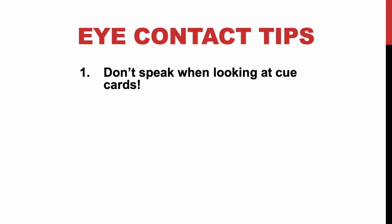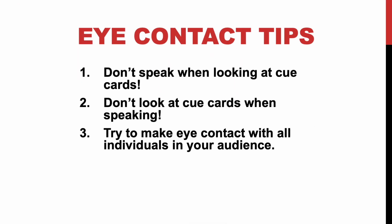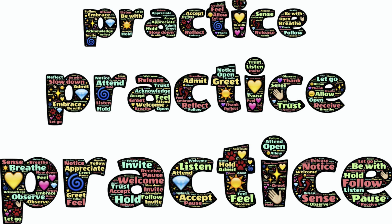Remember these rules or guidelines. Don't speak when looking at cue cards. Don't look at cue cards when speaking. Try to make eye contact with all individuals in your audience. Keep eye contact with each person for about 3 seconds. Again, it's really hard to do these things without practice, but anyone can become good at it.